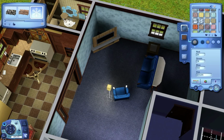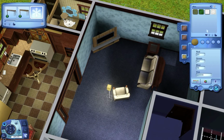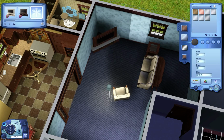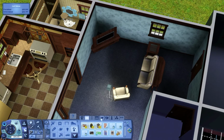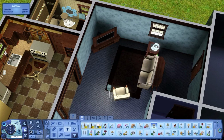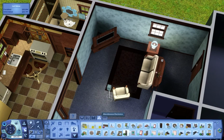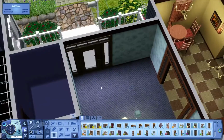So, like I said, bright colors. Our living room has really bright walls, bright blue. Kind of went with a little bit more of a neutral color for the couch. I do change the flooring. When I first put it in, I thought it was blue. It looked blue, but as I was starting to put the walls up and more of the blue colors around, it started to look purple.